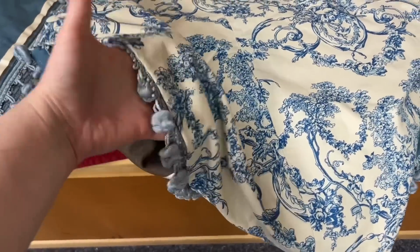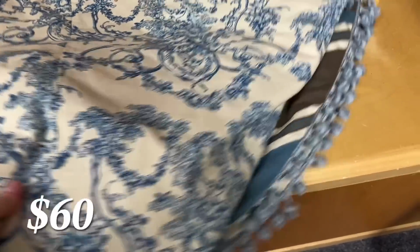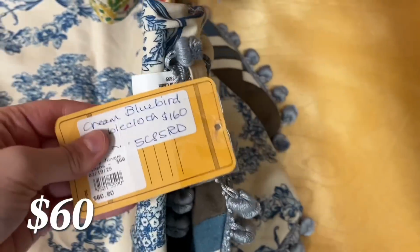This was a very nice, heavy tablecloth. I loved the fancy blue toile and little tassels.